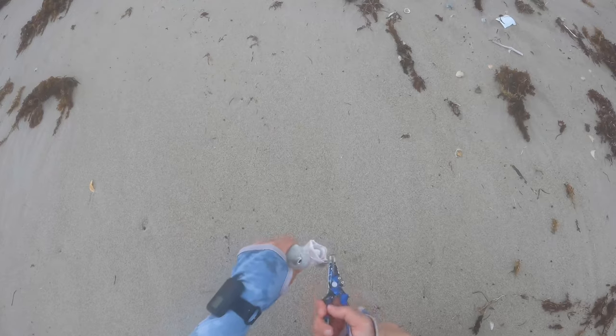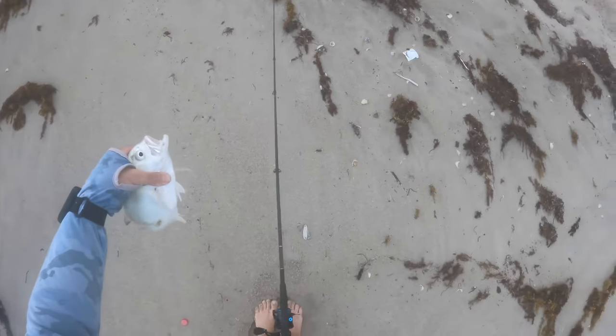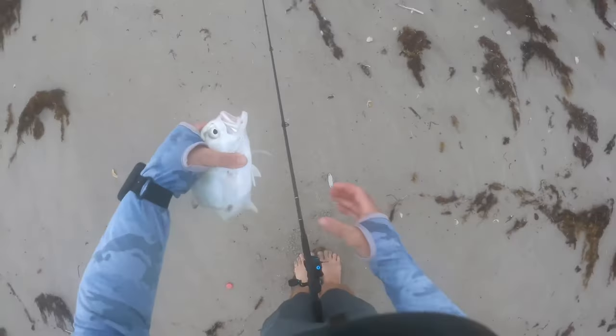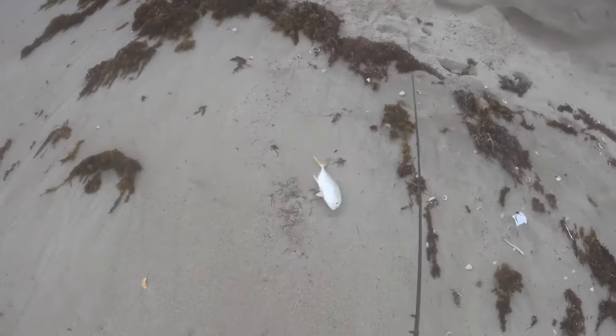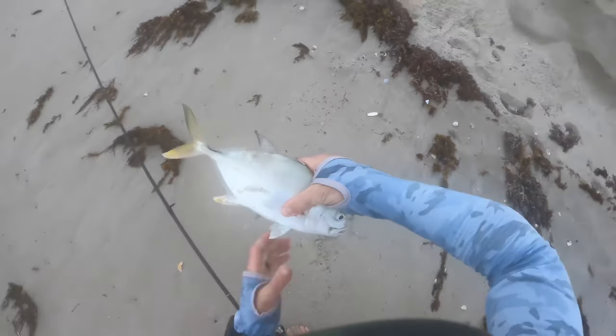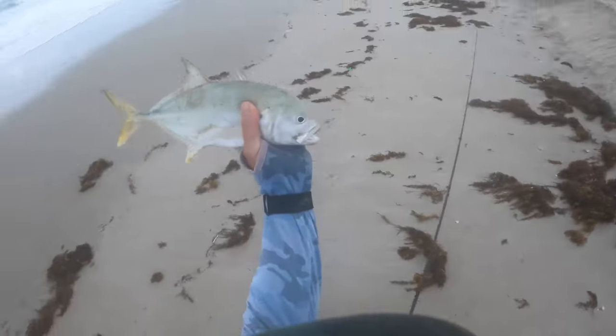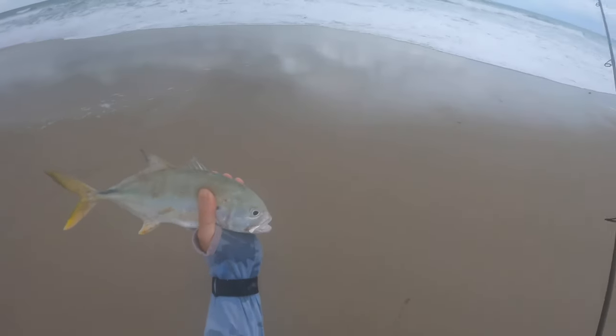That's not what we missed before, because what we missed before jumped and was skinny and silver. So not a jack. So I don't know if it was a ladyfish, Spanish, or just a big blue that we missed, but there's our jack. Easy. Okay. Thought we were gonna keep hold of him there, but he had other plans. Alrighty, my friends. Another decent fish on the board, man.